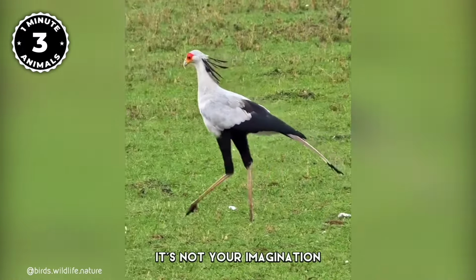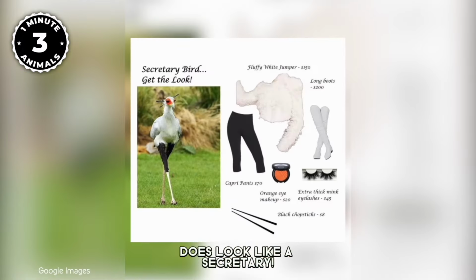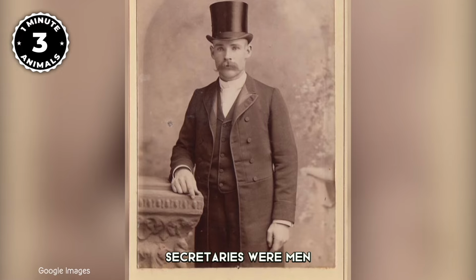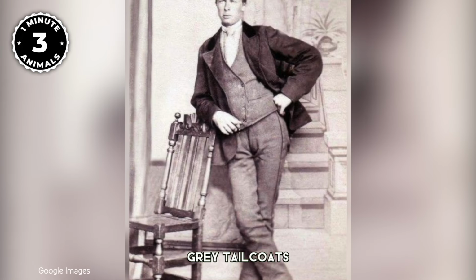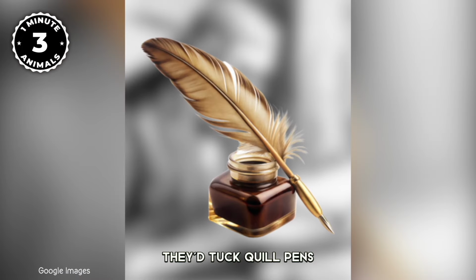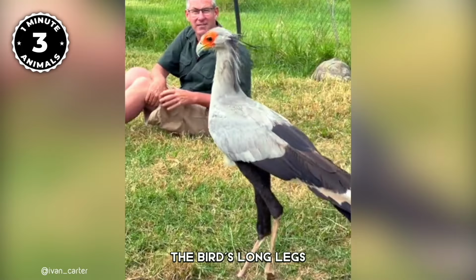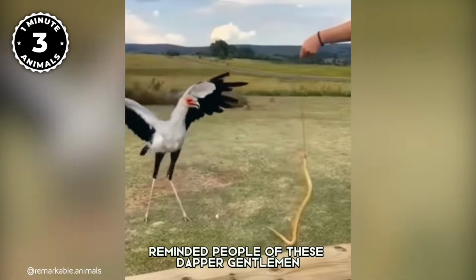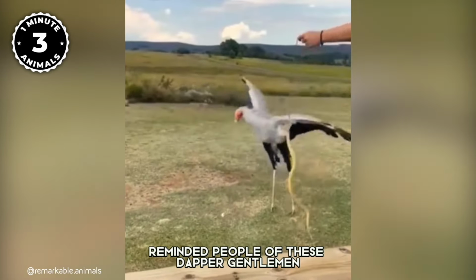It's not your imagination. The Secretarybird does look like a secretary. In fact, that's exactly where its name comes from. Back in the 1800s, secretaries were men who often wore gray tailcoats and dark pants. They'd tuck quill pens behind their ears. The bird's long legs and its habit of carrying sticks reminded people of these dapper gentlemen.